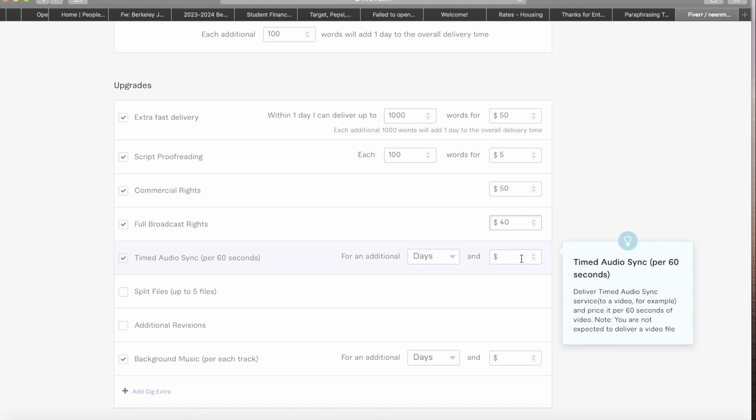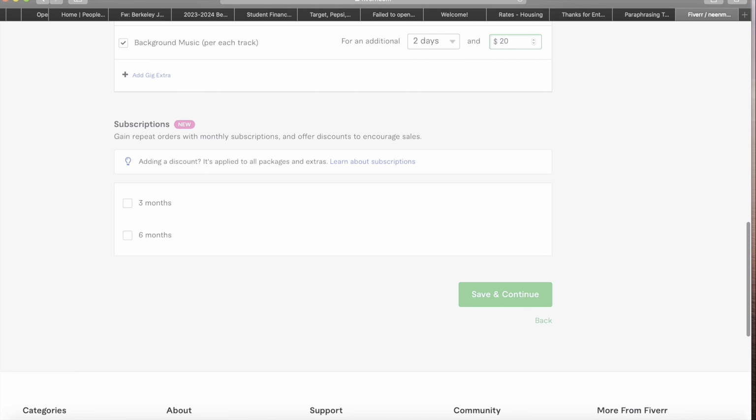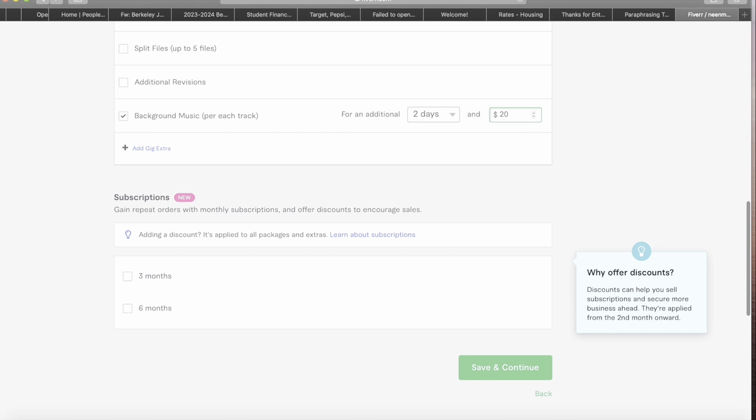All right, so time audio sync per 60 seconds. That's if you're gonna add the audio to a video for them. So you put how many days it's gonna take you to do that particular gig, then you put maybe $50. So if you're adding background music for your client, you add how many days that's gonna take you and then how much that's gonna cost.